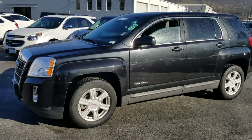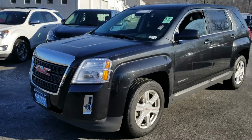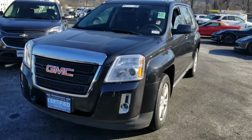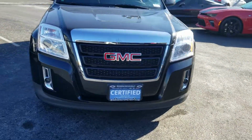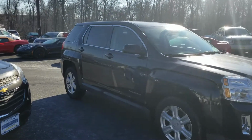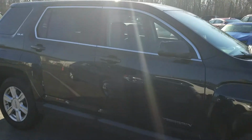So this is a 2015 GMC Terrain. It's only got just under 30,000 miles on it. Does have remote start, HID headlights, HID fog lamps down on the bottom. It's got the nice alloy rims. It's a very clean truck. No scratches, dings, dents, anything like that.